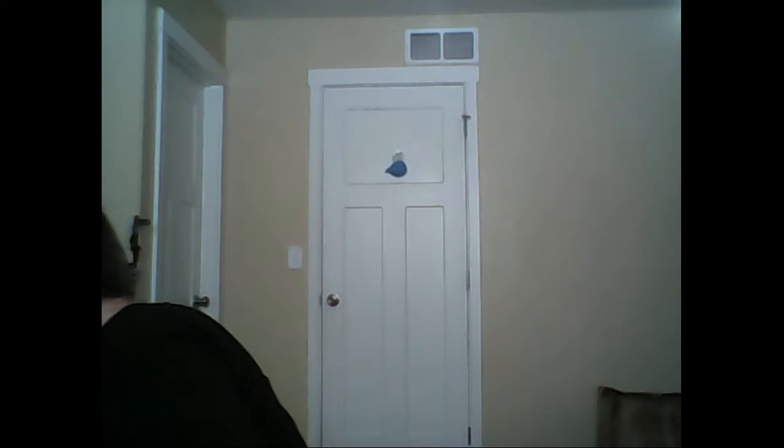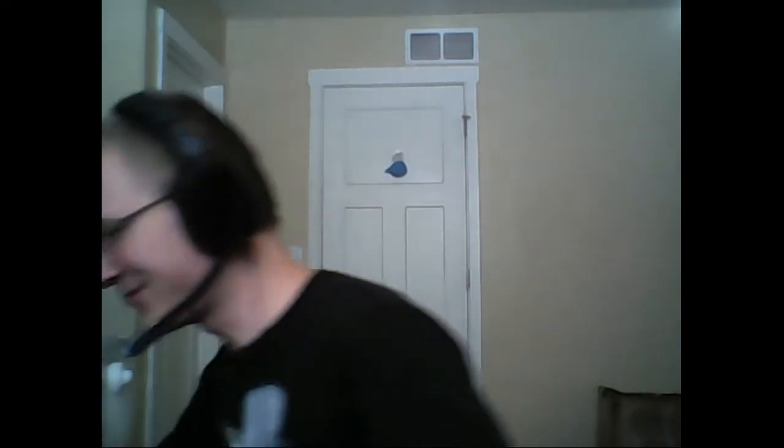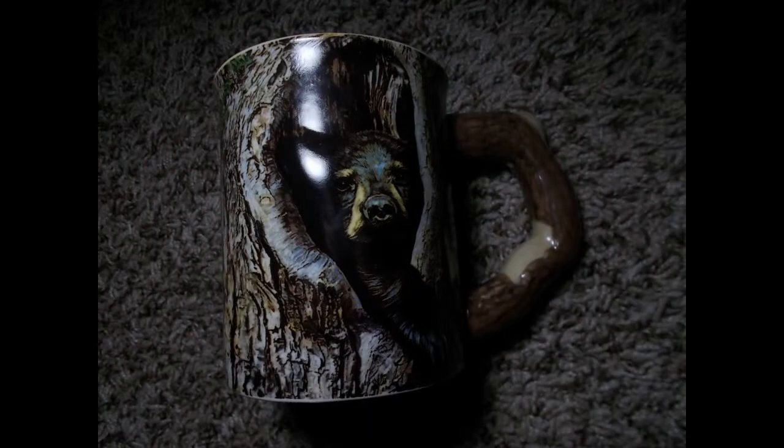Now to continue. We went to more than just those shops. We went to the shirt shops. As you can see, I got a shirt, of course, and I got this cool mug from my brother. He bought it for me, and I really thank him for doing that, because this is a really cool mug. It has this tree-like curve, like a stick bent across here, and a really cool bear design on top of it. It's really neat.